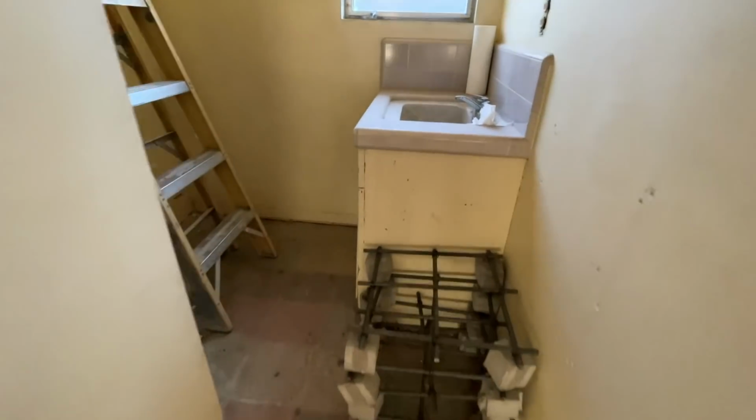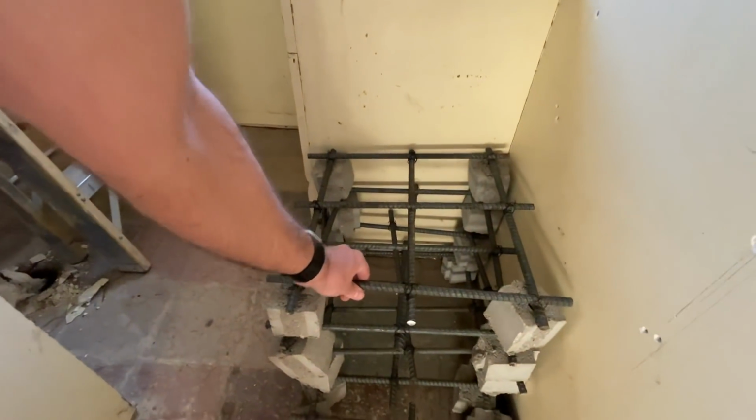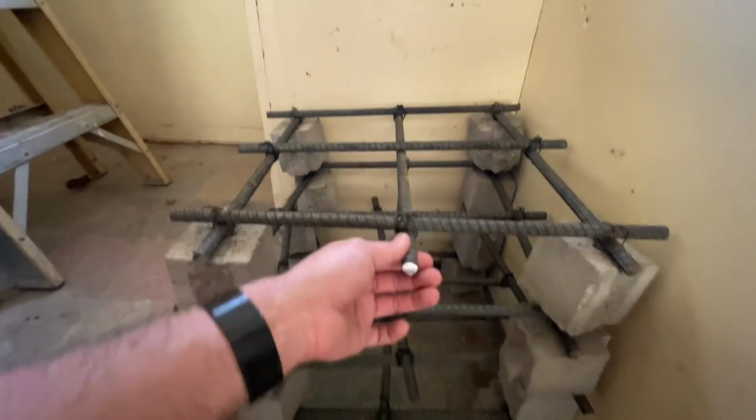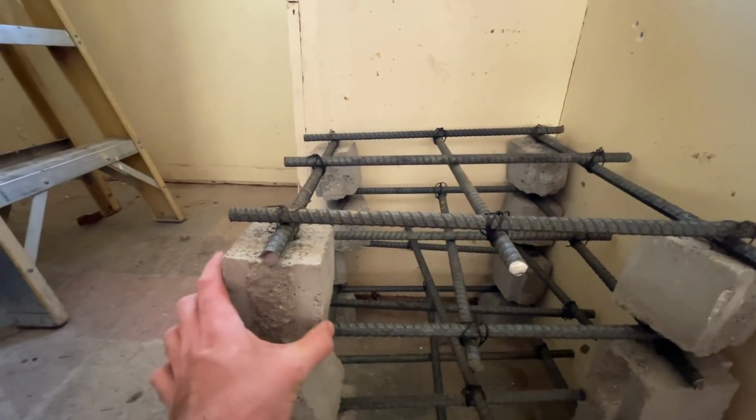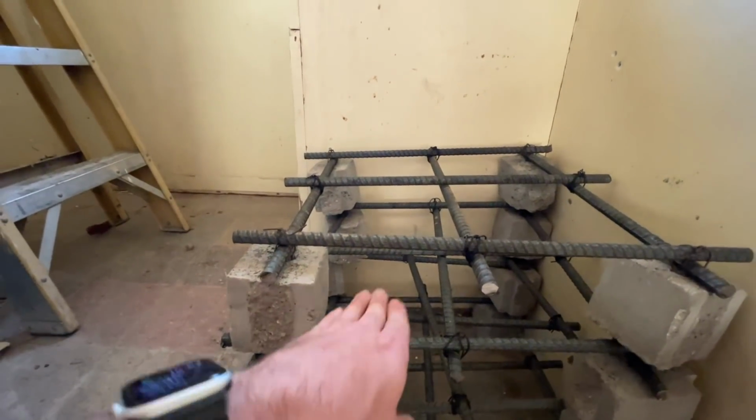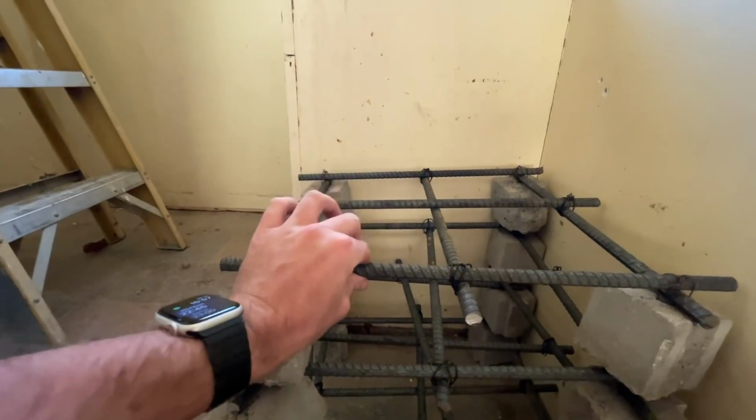Oh, this is cool. Look how they prepped these. It kind of gives you an idea how you take the rebar, you tie it together. These help keep the rebar off the floor. So that way when you pour the concrete and it floats up in those holes, it actually covers the rebar. Yeah, toilet should probably cover that hole.